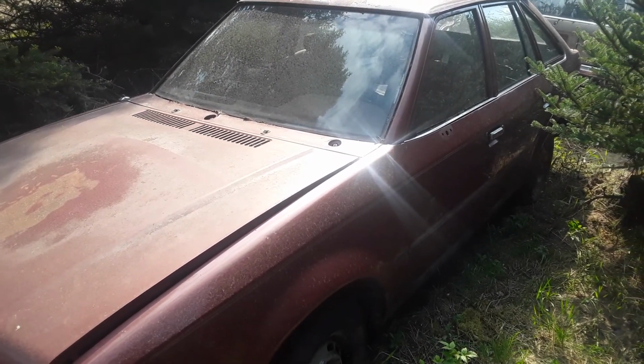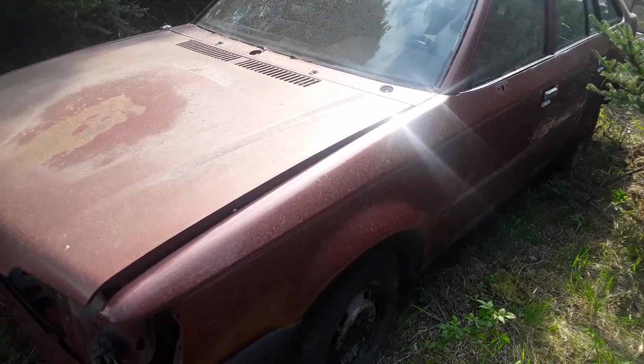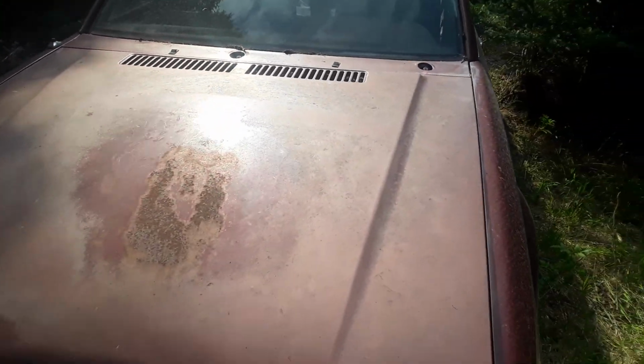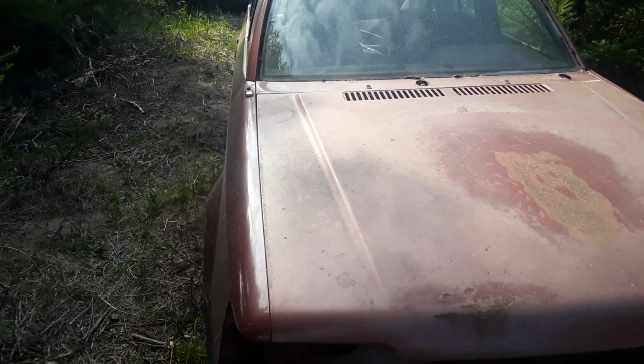Oh, and I also have 5 bumpers. I have 3 perfect rear chrome bumpers for Escorts, and I have 2 aluminum front bumpers. One is pretty mangled, but the other one is very nice. I also have those available.